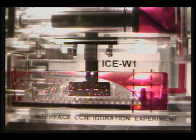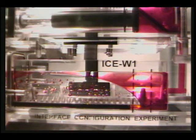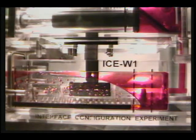We're seeing the shape of the interface or liquid-to-air boundary, the separation point between the liquid and the air, changing now as Cady Coleman adjusts the angle of the wedge-shaped container.